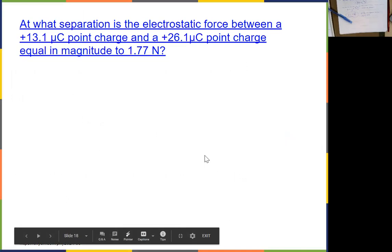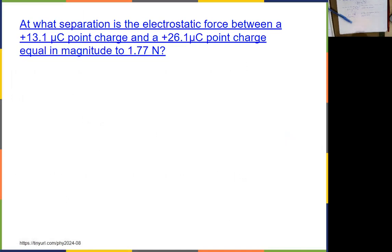All right. So let's take a look at one example on Coulomb's law here. It says, at what separation is the electrostatic force between a point charge of positive 13.1 microcoulombs and a 26.1 microcoulomb point charge equal in magnitude to 1.77 newtons? The force is equal to 1.77, the two charges are given, and it's asking you to solve for the separation.